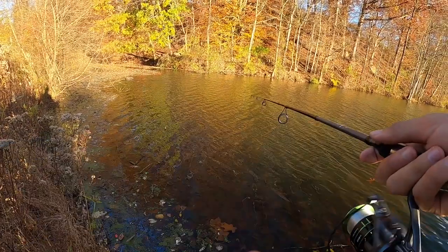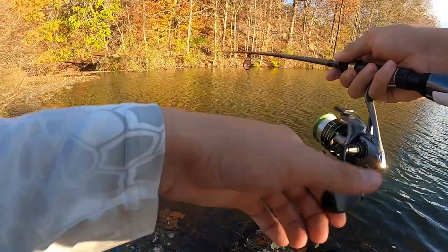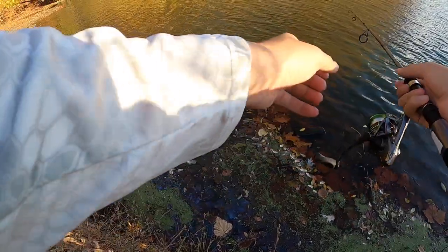So far, as far as the rod and reel goes, I think it's pretty solid. We got those two absolute Mondo giants. And the gears didn't break, the rod didn't snap.